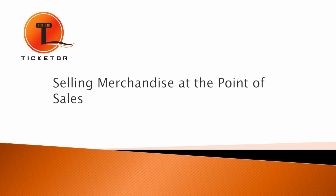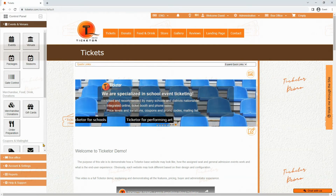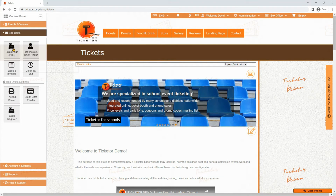Selling merchandise at the point of sales. While the buyers can place their orders on their phone, your staff, bartenders, waiters, cashiers, or sales staff can also use the point of sales at your restaurant, bar, concession stand, or gift shop cashier to sell food or merchandise. You can use the control panel, box office, POS page.